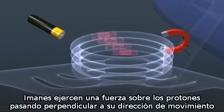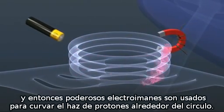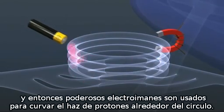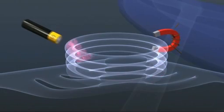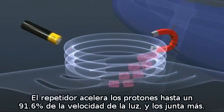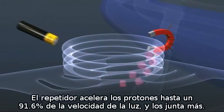Magnets exert a force on the passing protons at right angles to their direction of motion, and so powerful electromagnets are used to bend the beam of protons round the circle. The booster accelerates the protons up to 91.6% of the speed of light and squeezes them closer together.